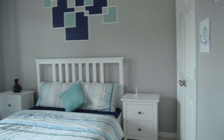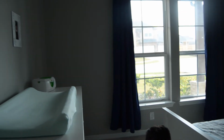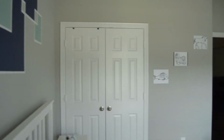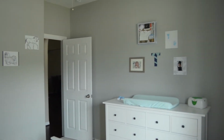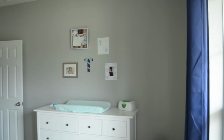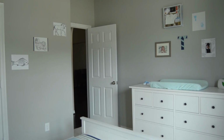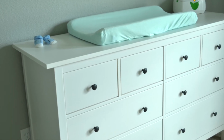Finally, with everything in its place, I present to you the final look of the room. I really enjoyed the process of designing and decorating it. My son has been sleeping in the room and he enjoys the space.